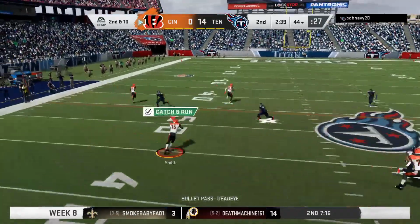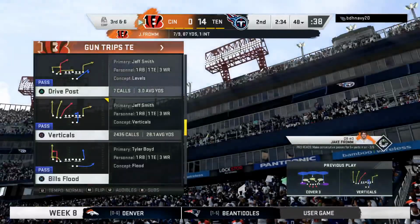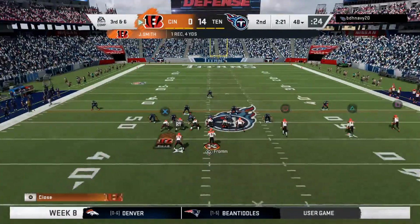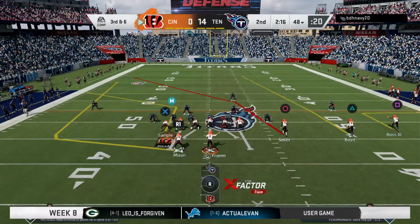2nd and 10. And this one complete to Smith. And he'll get it out a couple yards shy of midfield at the 48. Now the Bengals on 3rd down, just 1 for 3 thus far. This will be 3rd and 6.